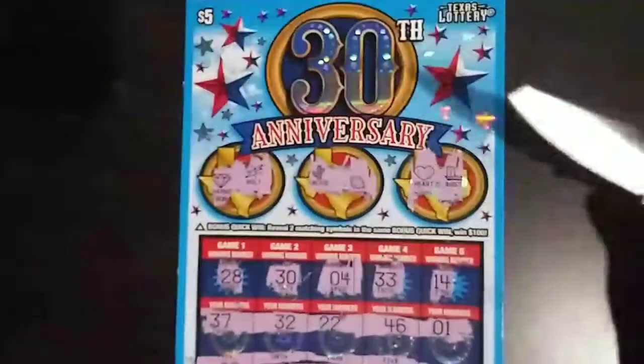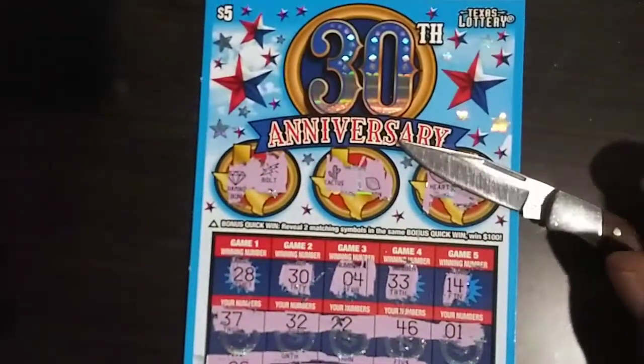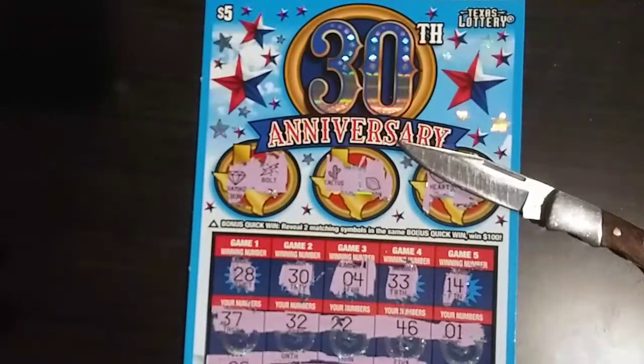This is the newest ticket from the Texas Lottery. Don't forget to play it. It has 5 grand prizes of $100,000. It just came out this week.